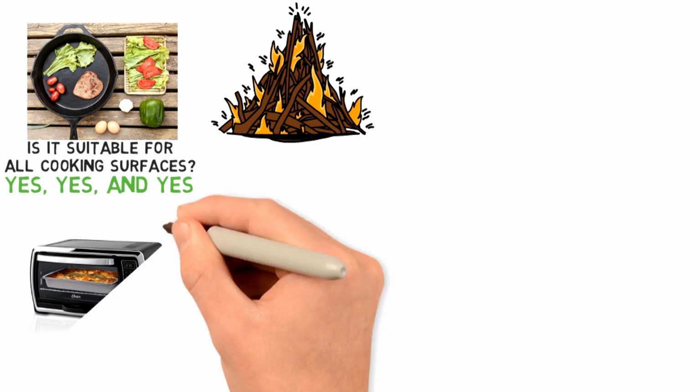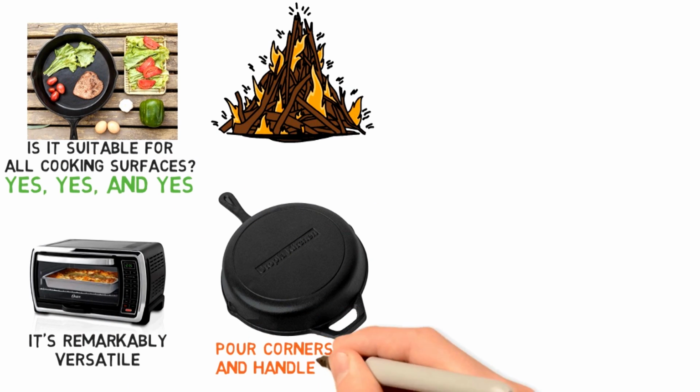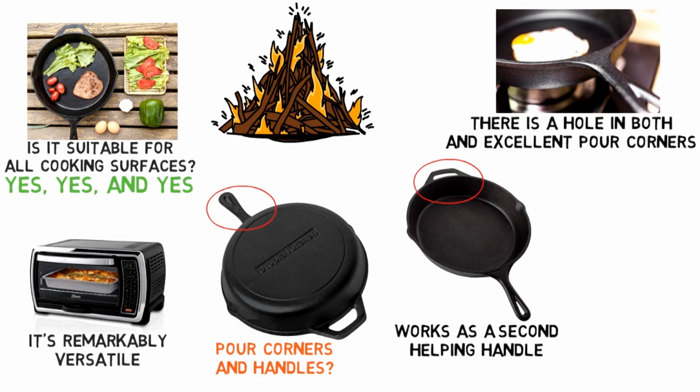Is it suitable for all cooking surfaces? Yes, yes, and yes. You can take it with you to the campfire and toss it in the oven. It's remarkably versatile. What about pour corners and handles? There's a decently sized handle with a side bud that works as a second helping handle. There is a hole in both and excellent pour corners.